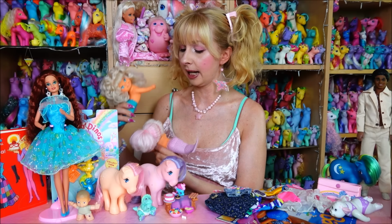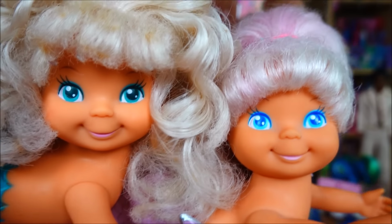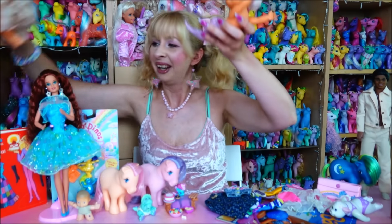Do they have the exact same face? No. This one has lighter lips and also different eye color. If you look at the makeup, it's generally lighter. This has more darker, more turquoise eyes, and this is really, really striking light blue.